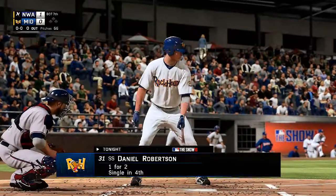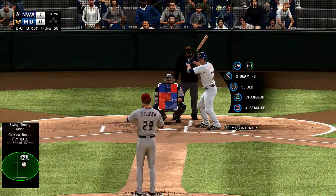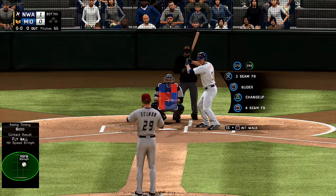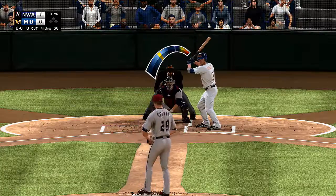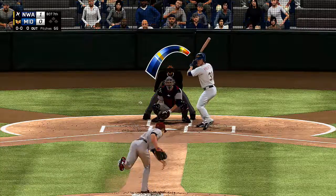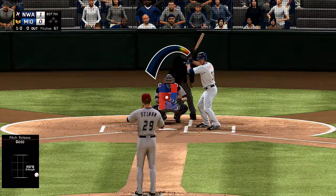Leading off the inning, Daniel Robertson, as they'll look to get something going here and even this game up. And so far in this one, they're still getting shut out. So this leadoff at-bat could be huge if he can just get on base, because they've been held in check all game. And he'll try to crowd him there to start the at-bat. It's 1-0.